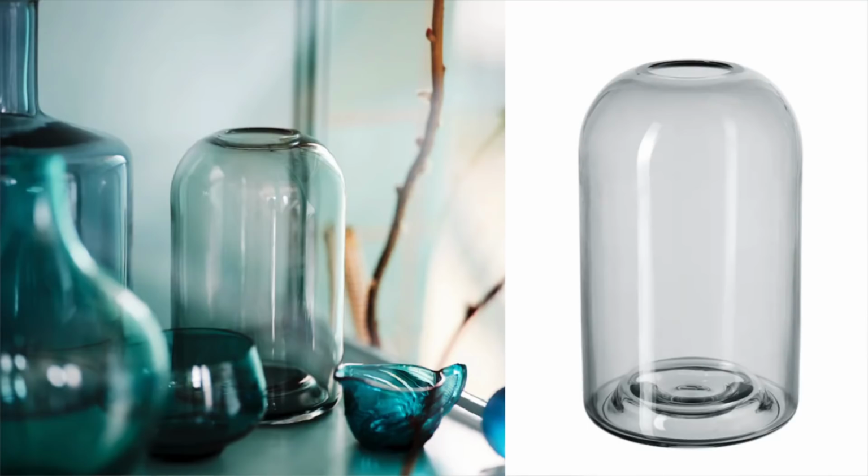Again, I don't think that this looks like it came from Ikea. It definitely looks like a more expensive option, from something like West Elm or CB2. So definitely something that you could pick up and incorporate within your home.